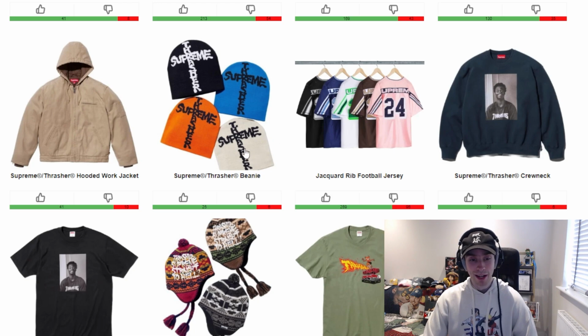I'm of the same mindset with the tan, creamy tone and the black colourway, and that's basically it. We're actually getting the Jacquard rib football jersey this week, and yet again, I'm of the same mentality, with the brown colourway probably being one of the better tones, navy and black being strong, and pink being the odd colourway that might go or might not go first.